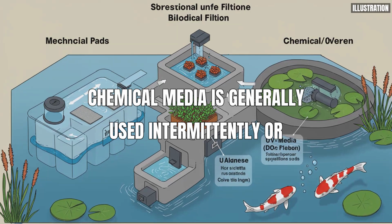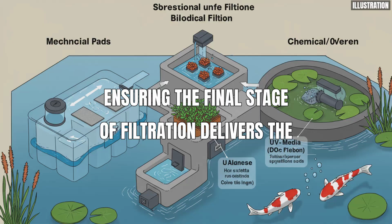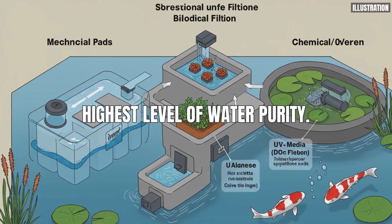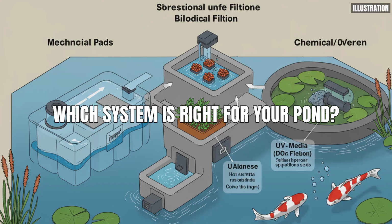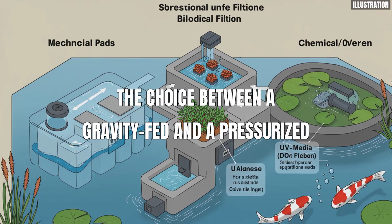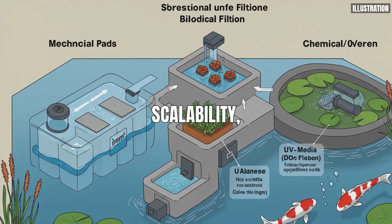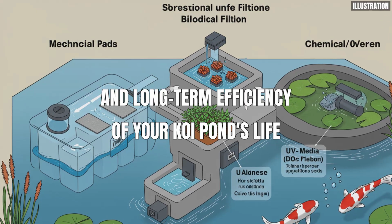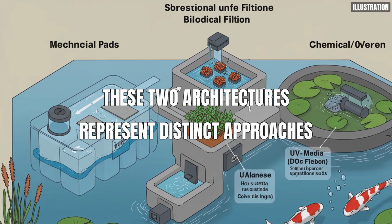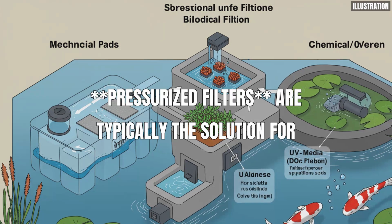Chemical media is generally used intermittently or exchanged regularly, ensuring the final stage of filtration delivers the highest level of water purity. Gravity-fed versus pressurized filters. Which system is right for your pond? The choice between a gravity-fed and a pressurized filtration system fundamentally dictates the layout, scalability, and long-term efficiency of your koi pond's life support. These two architectures represent distinct approaches to moving and cleaning pond water.